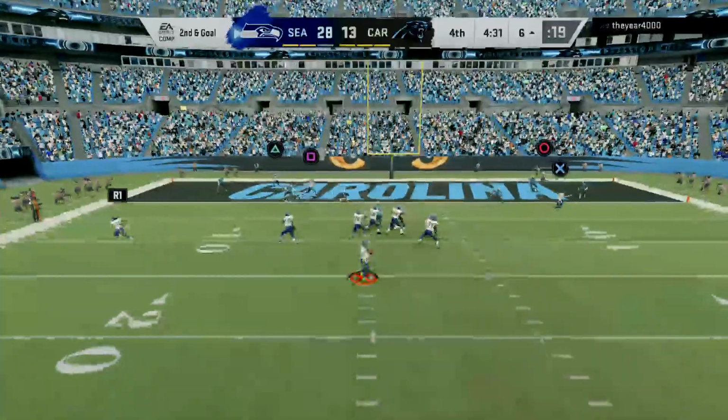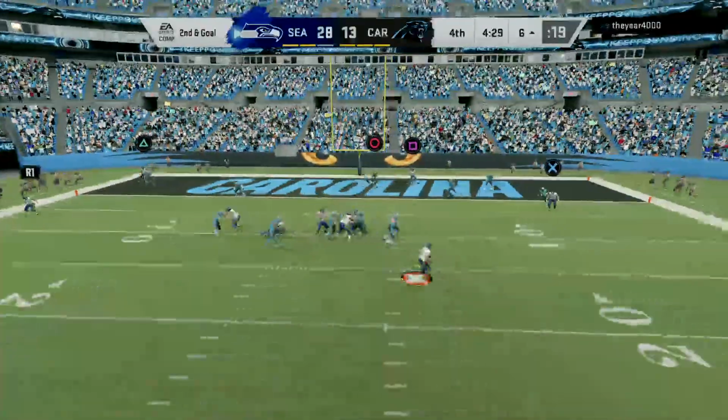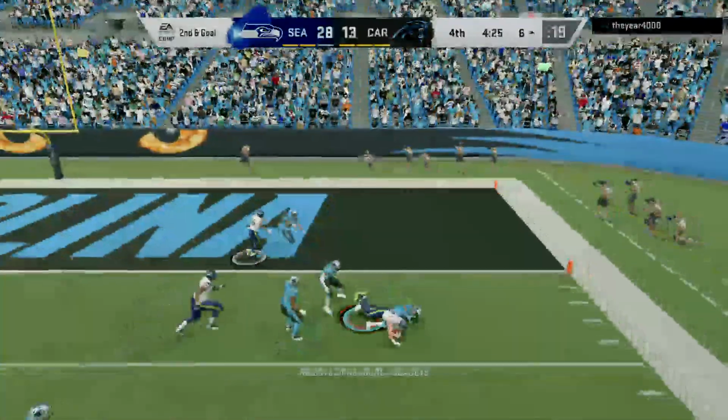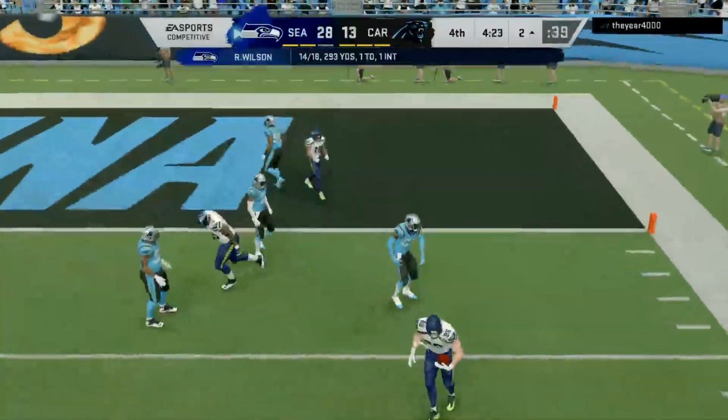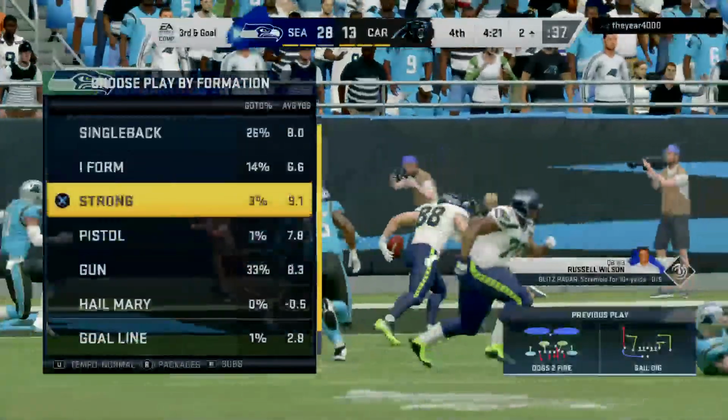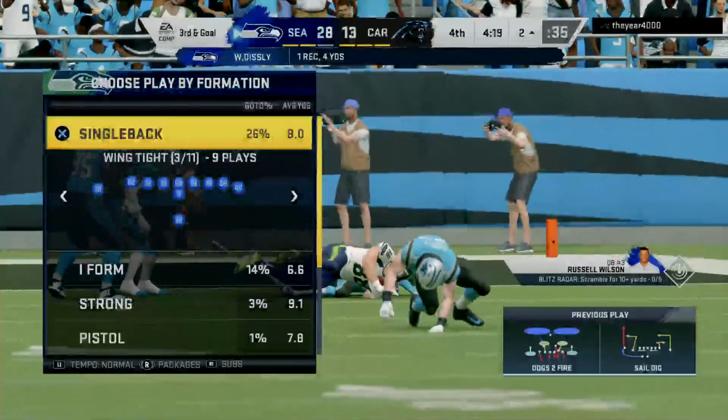Looking to throw again on second down. Wilson eluding the pressure right, and it's caught. He's able to get it down to the 2-yard line. That time the completion goes for 4 yards, and we're set up with a third and goal.